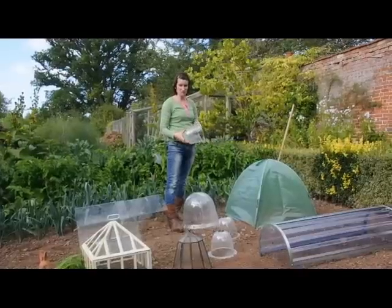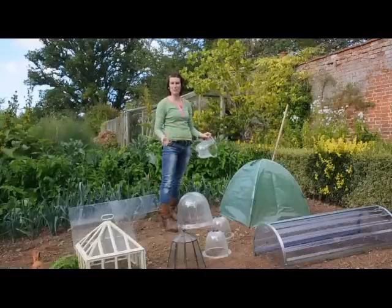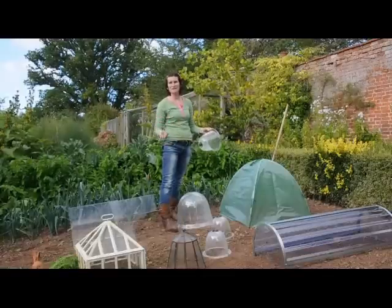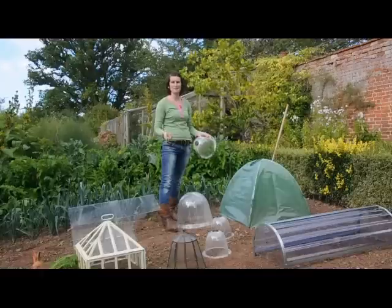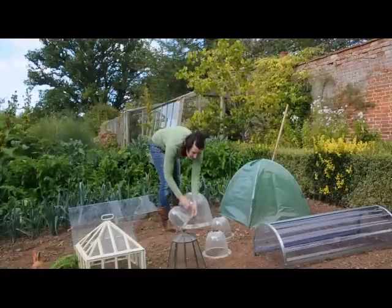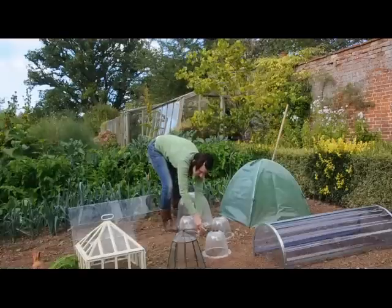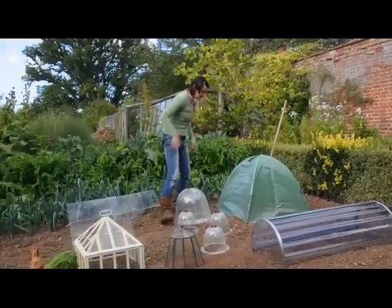The other thing that cloches are really useful for is to put them over any specialist plants like alpines, so they don't get muddy, especially things with white flowers like hellebores. Sometimes you can have a better show for longer if you invest in a cloche. So these simply get pushed into the ground, very easy and very cost effective.